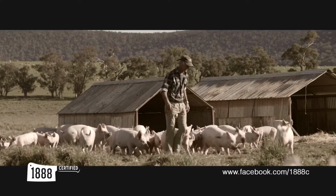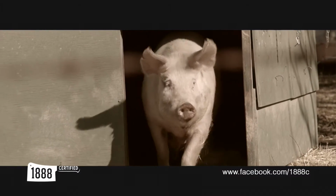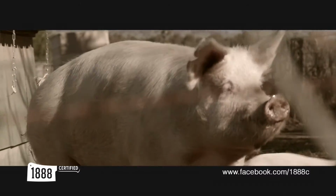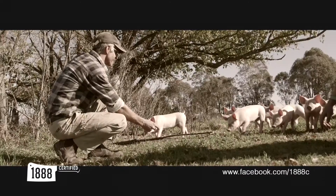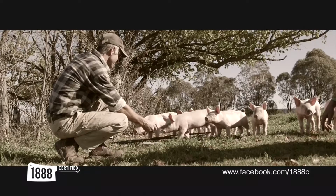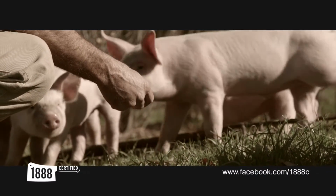There's a reasonable amount of grass-fed beef around in Australia particularly, but we knew that the pastured pork was just such a superior product that it would be our spearhead product, if you like. And again, our focus was on running them in a way that was positive for the land and for the pigs. And they've turned out to be a fantastic product and have been very well received.